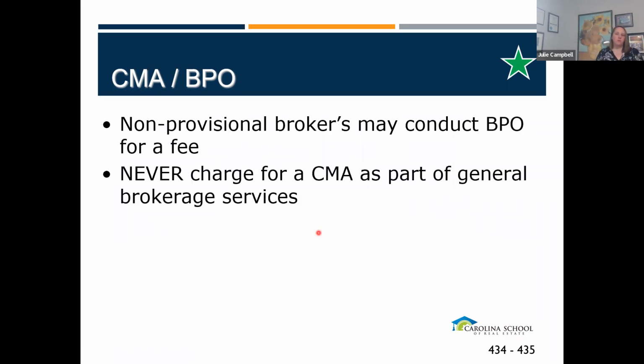A provisional broker cannot do a BPO for a fee. You can do a BPO, but you can't do it for a fee. So again, in my example, the relocation company up in Connecticut paid me to do that. They paid me for my opinion. I was a full broker. They could pay me to do that. Provisional brokers can't get paid a fee to do a BPO.